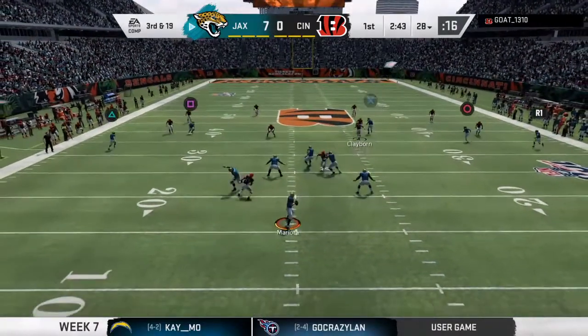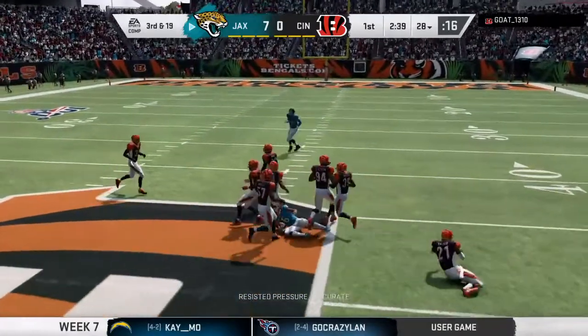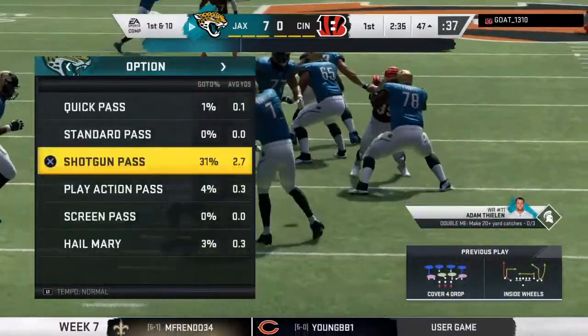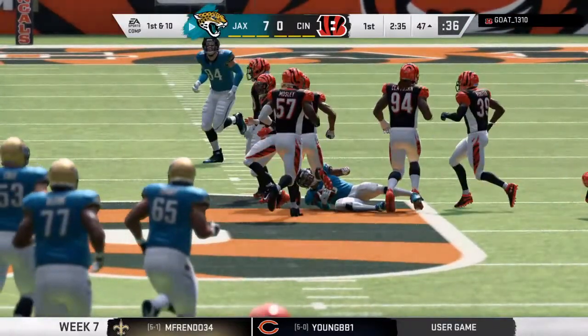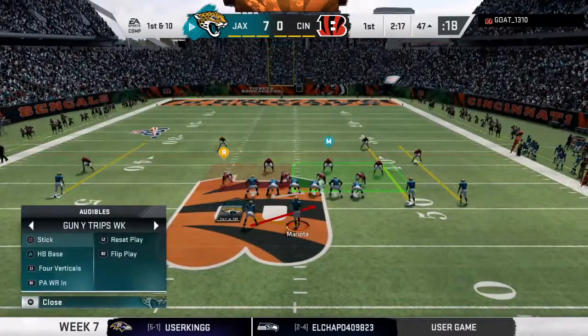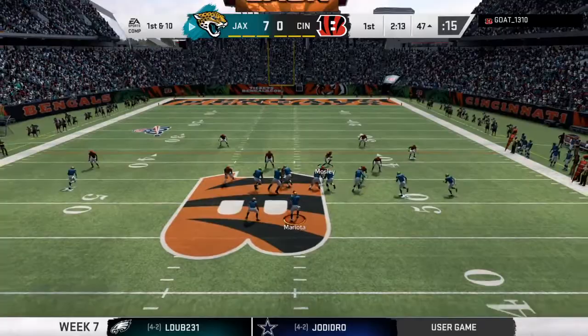Third and long here for Mariota. Got his target, Samuel. A good pickup there, 26 yards. And the key number on that play, 3. Third play of the drive, third down, spectacular catch, turns into a first down. First down saves him from a three-and-out.